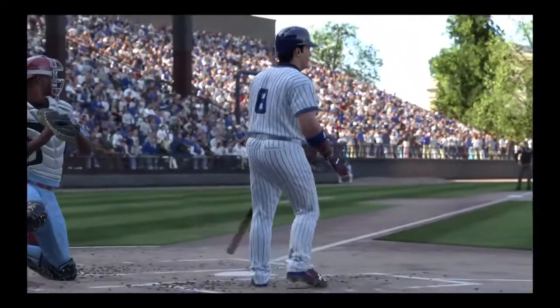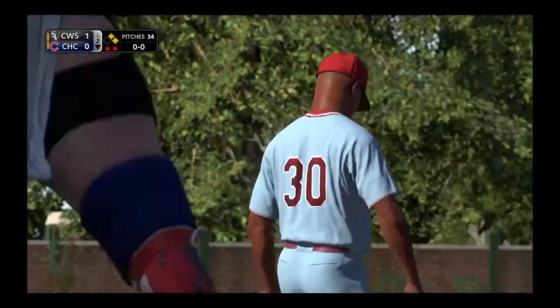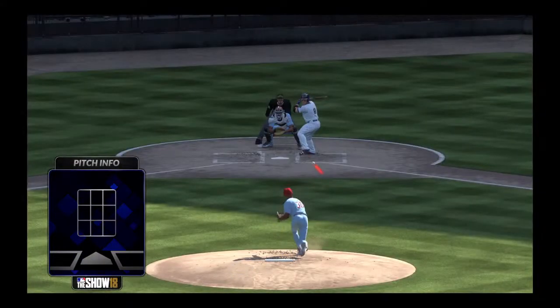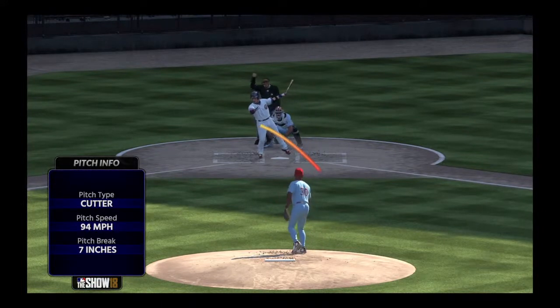Swing and a miss for out number 2, and a ball he had no chance of making contact with. It's so hard to hit when you're behind in the count 0-2, right? You have to protect for the fastball. You have to look for the soft stuff down and away. You're really at a disadvantage when you fall behind 0-2.